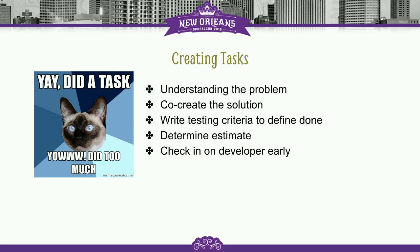So yes, understanding the problem, co-creating the solution, writing testing criteria to define done, because that's documentation. It defines in non-technical terms, your writing skills, and then defining the estimate. And the most important part of actually sending off a person to do a task is to check in on them. If they have an 8-hour task that's going to take them all day, ask them to do an hour and then come back and check in with you so you can make sure they're going in the right direction.